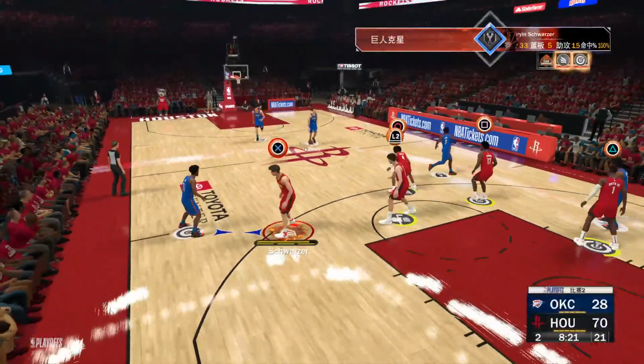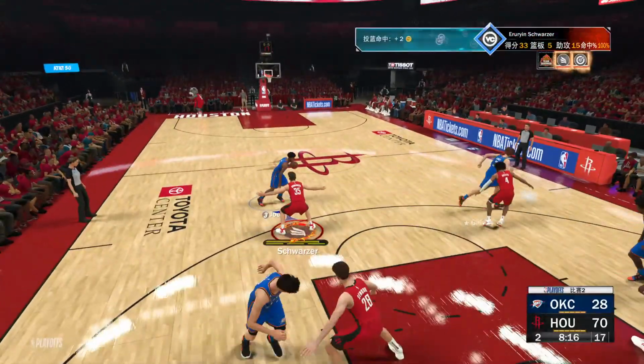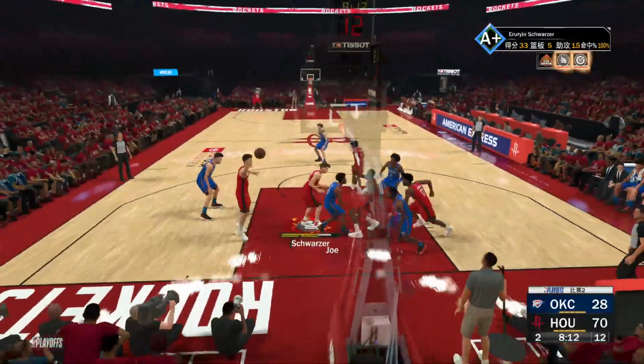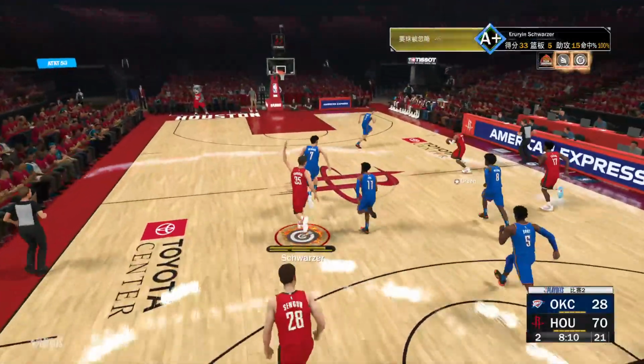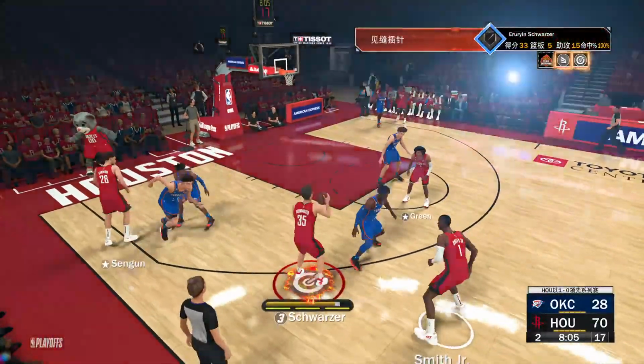And that was the Mobile One drive. Well worth a second look. And the awareness of his footwork and body on that drive. Wow. And the rejection by Smith. A relentless defender. Smith proving how disruptive he can be on that end.